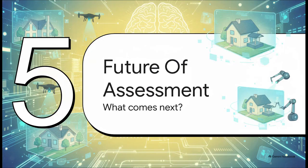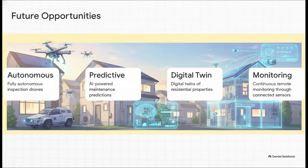So, we know where the industry is today. Let's move to our final section, the future of property assessment. Where is all of this going next? The innovations on the immediate horizon are straight out of science fiction, but I promise you, they are arriving fast. Very soon, we'll see fully autonomous inspection drones that can just launch from a vehicle, completely map a house, and return without a human pilot ever touching a joystick.